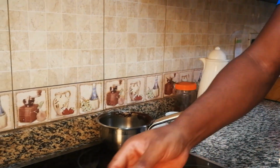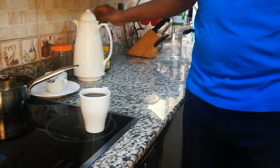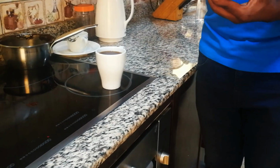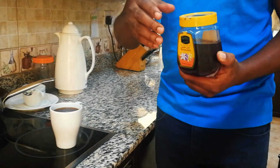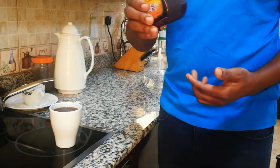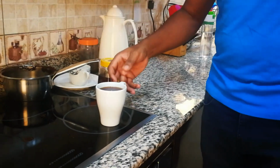And now I'm back to mine. Sometimes I drop a little bit of natural honey in mine just to give it some flavor, but most of the times I have my coffee as black coffee. So with this, you can have a good sip of your natural coffee. Oh, it tastes good. It's just so wonderful. The natural flavor is still there.